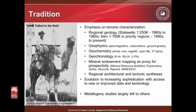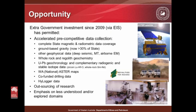The study of metallogeny, the actual processes by which different types of deposits form, we've largely left to others in the past. This has led to a bit of a mismatch where we have our data sets, people have then been tapping into the data sets that they can get access to and using those as a context for their metallogeny studies, but it's really been suboptimal. So what we've decided, since we've been given the opportunity, is to try and integrate those two aspects much more closely.